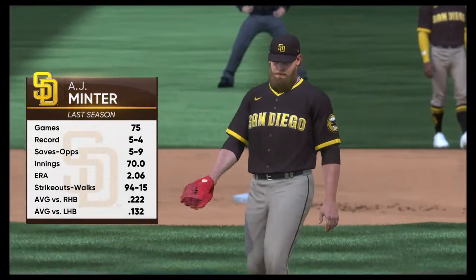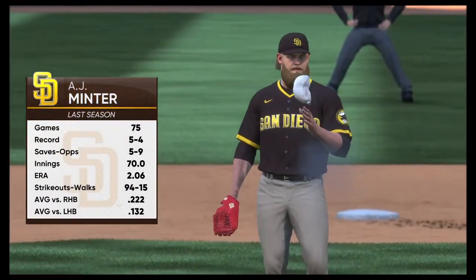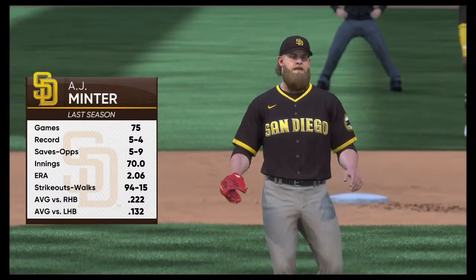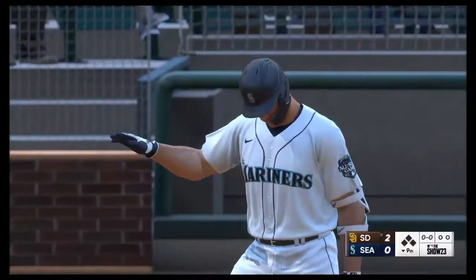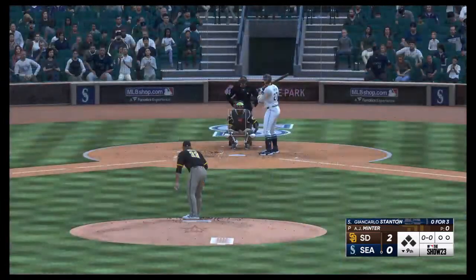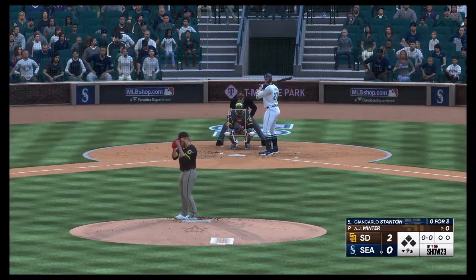So the Padres with a new arm on the mound, A.J. Minter. I think closer has to be one of the toughest jobs in baseball, and we see a pretty high turnover rate because of it. Every outing seems to be high pressure, this one included. We'll see if he can wrap up the win and get himself a save. And here is Giancarlo Stanton. The outfield playing into pull with the center fielder positioned in that left center field gap.